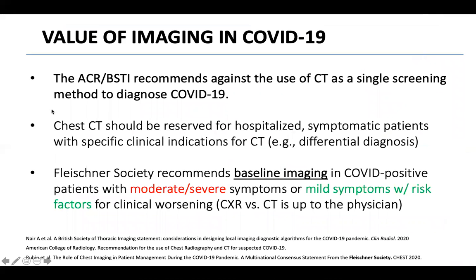Well, what do you have in the guidelines? The ACR and BSTI, the American College of Radiology and the British Thoracic Society Imaging, recommend against the use of CT as a single screening method to diagnose COVID-19. And they say that chest CT should be reserved for hospitalized and symptomatic patients with specific clinical indications for CT.